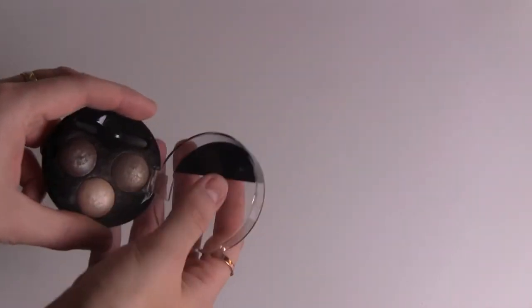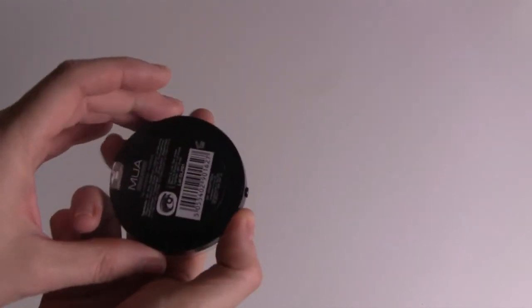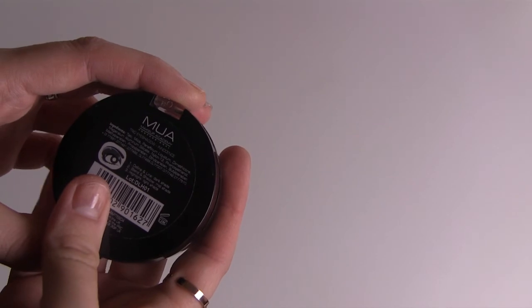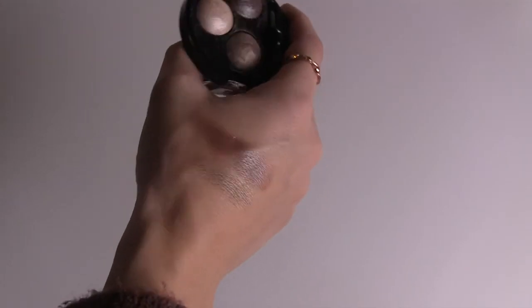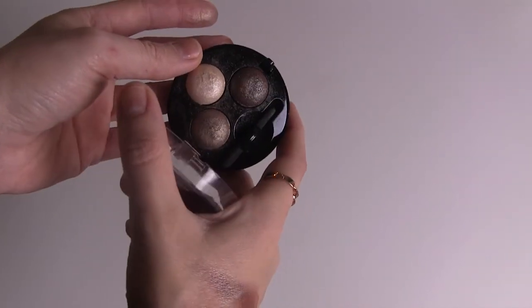And lastly, this is so old. Gosh, it's from Makeup Academy. It is called the Trio Eyeshadow in Innocence. I can't get rid of this. I just love these shades. So I can't get rid of it. I love it too much.